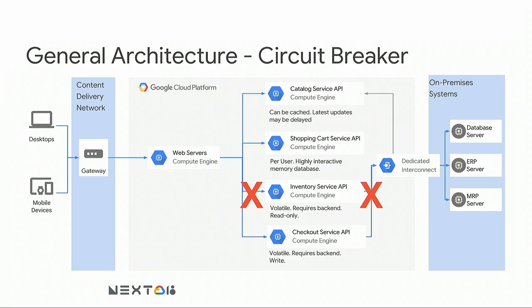The other pattern, which is very closely related, is a circuit breaker pattern. The circuit breaker is a very valuable pattern for Black Fridays because instead of trying to drop a percentage of traffic, we're more focused on maybe dropping an amount of functionality entirely to be able to survive.